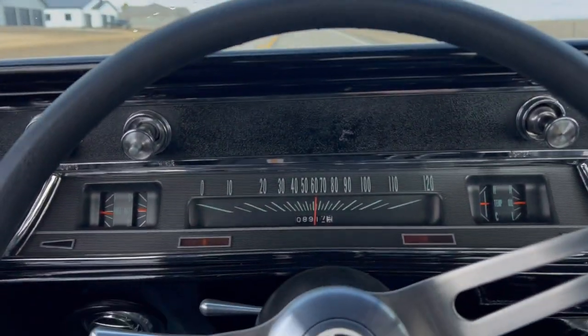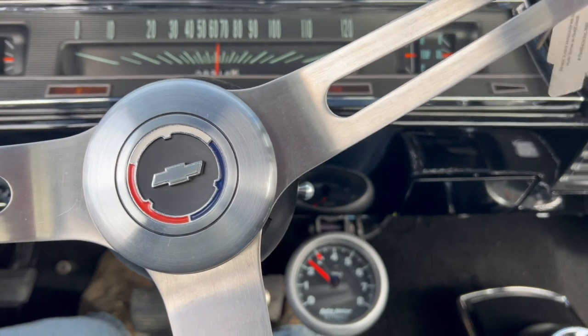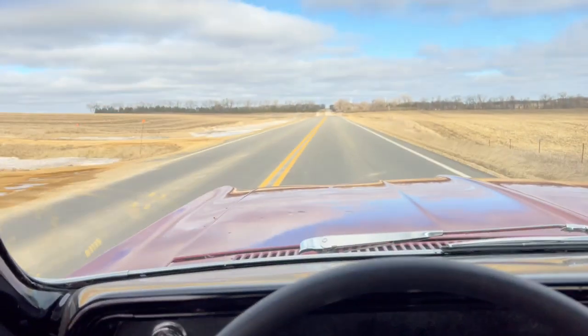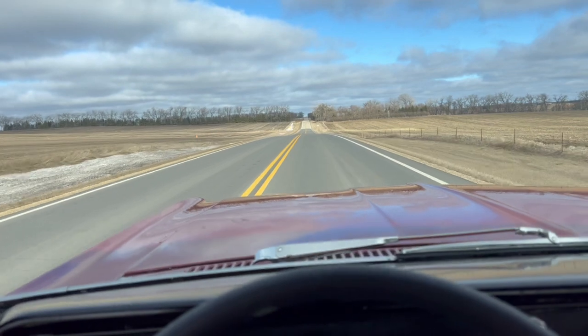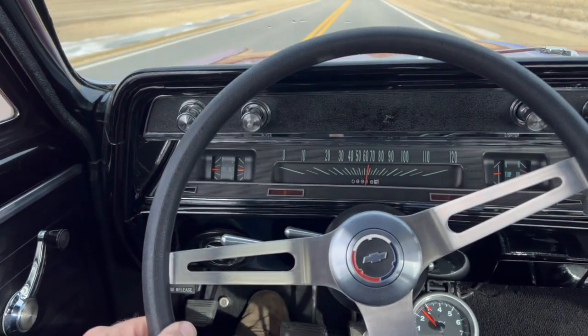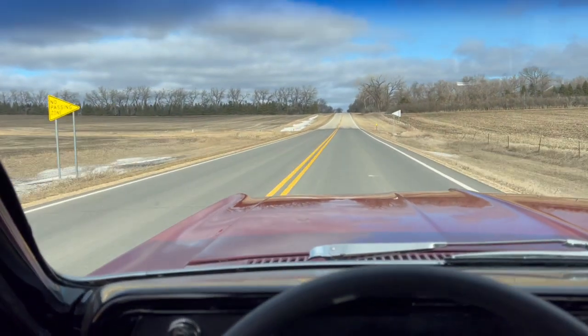66 El Camino. There you can see we're going about 65 miles an hour, between 60 and 65, about 2,500 RPM. So nice cruising gears. Exhaust isn't overwhelming, just a nice little sound to it. Goes down the road good, steering wheel doesn't shake or anything. Just a little bit off from straight.